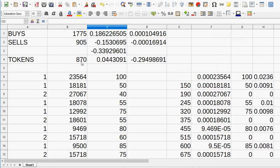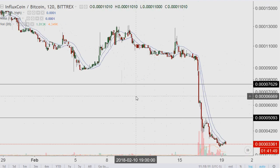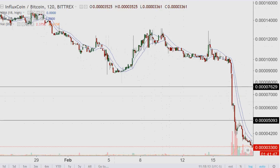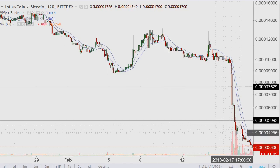And you would have 870 of them, which we're going to have to sell. And the price, we'll go 33.60. Well, let's just, we'll assume you've seen it at 4,200.